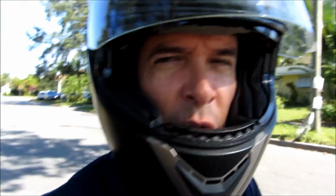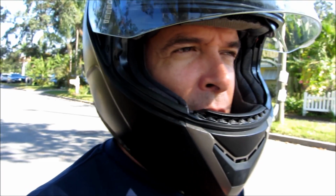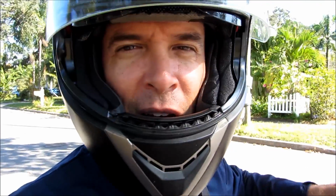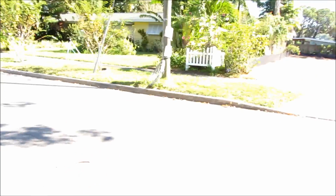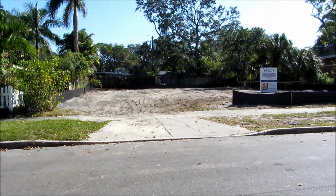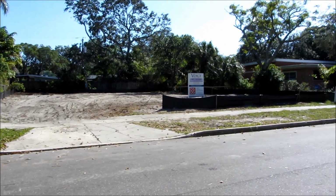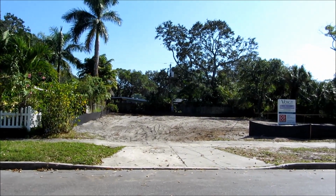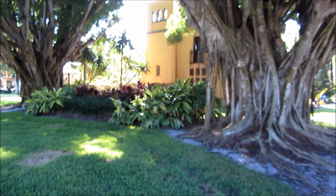When I was talking to those real estate people just a second ago, I was talking about how houses are here one day and they're bulldozed and somebody's building a new house. Well, right here, it's hard to believe, right where this house was is an empty lot now. They bulldozed that house, and I don't think there was anything wrong with the house. I think they're just probably going to build something bigger.